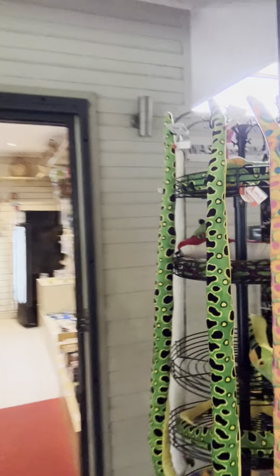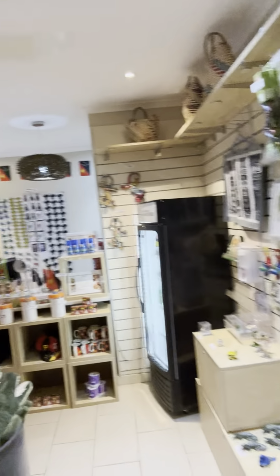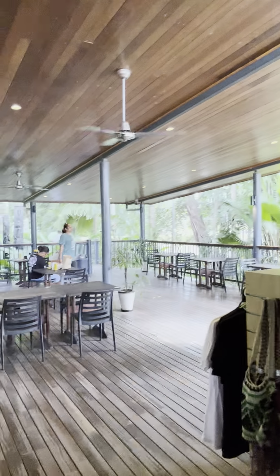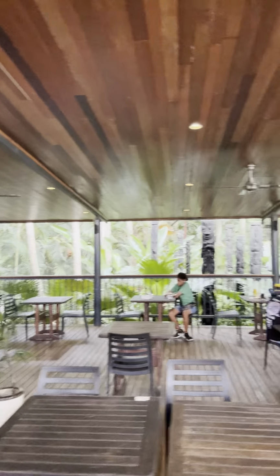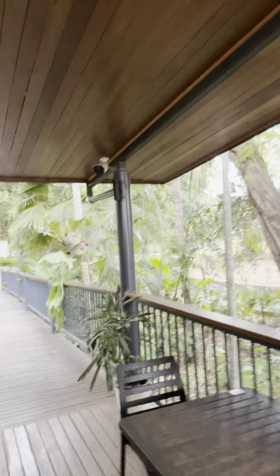And there's a whole bunch of stuff. I'll just give you a little look-see in here. Look at this, hey? Shopping. Buying awesome stuff. Found some earrings, they did, eh? So this is where you come on in. And we'll just head down here, down the ramp.